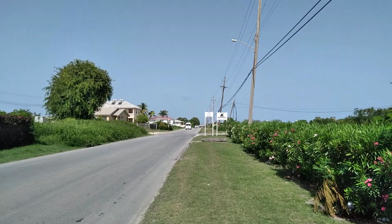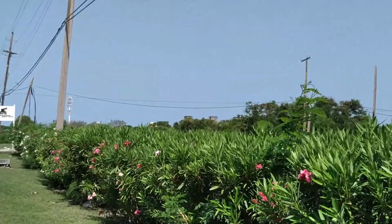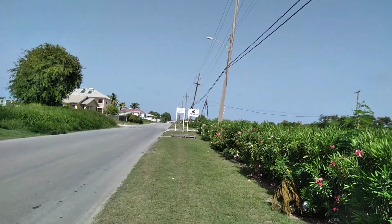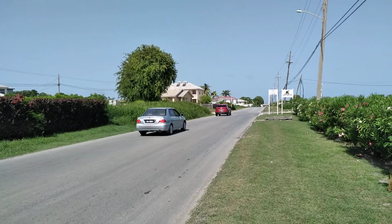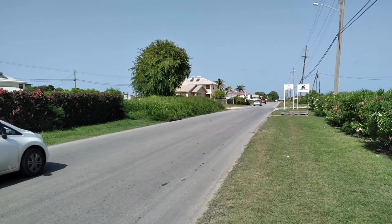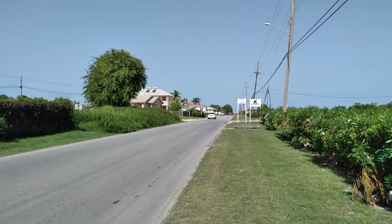I'm in the parish of Christchurch, in a place called Coverley. You can see the control tower for the airport as well. This is the road that you will use to get to the airport if you're coming from the south coast of the island. So for instance, if you're coming from Rockley, Worthing, the Garrison area, or Hastings, you will use this road.